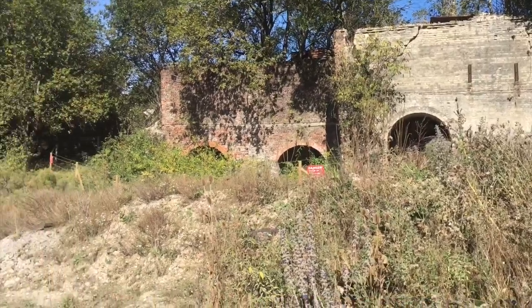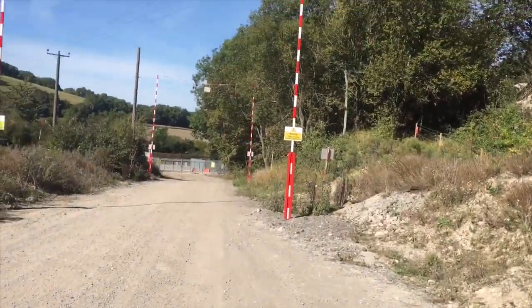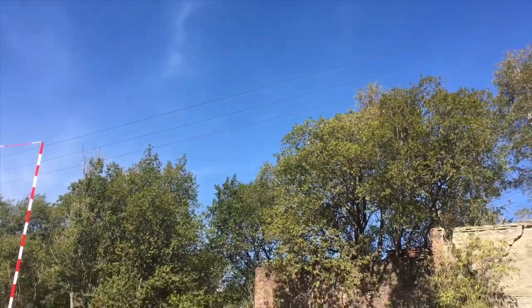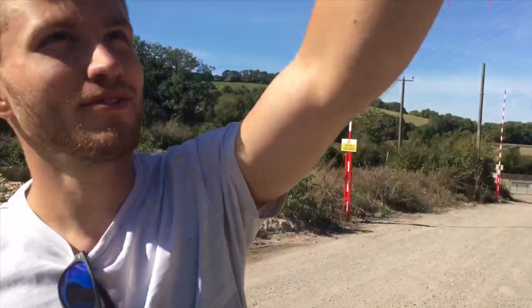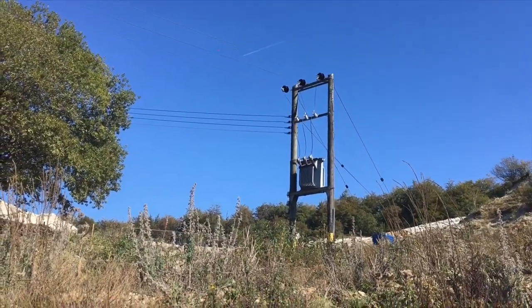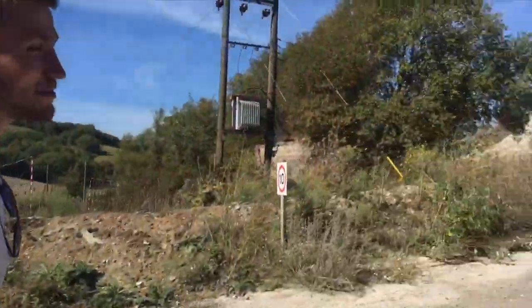Ooh. High voltage cables ahead. They're above, look. I don't really plan on getting up there. The way you tell is to look at the insulators. Two insulators means 11 kV, and three insulators means 33 kV. And upwards from that, just don't touch it. Proceed with caution.